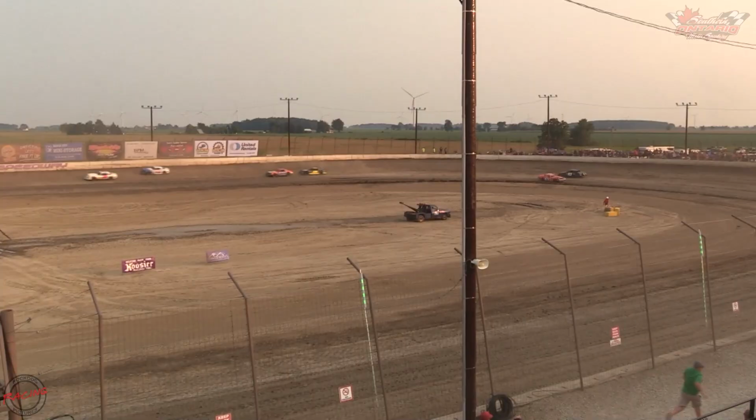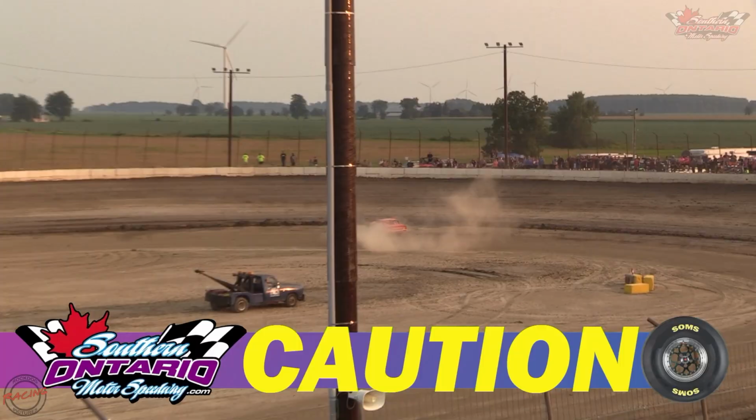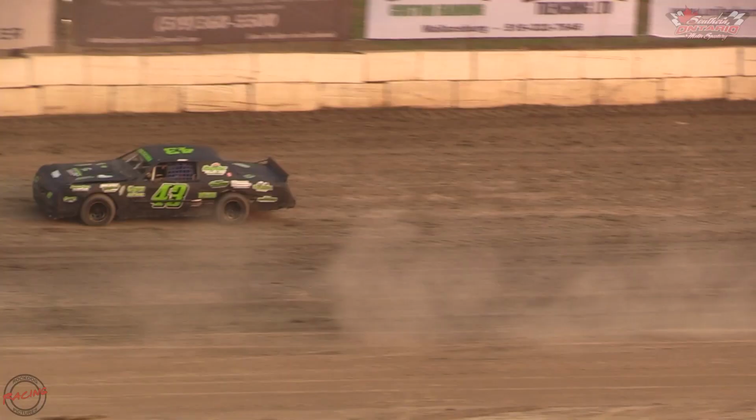A little bit of contact there, a little further back between the 93 and the 65, Kelvin Fox and Scott Dunn. Scott Dunn in the 65 brings it around in the bottom of turn number two, and that's going to bring out our first caution of the evening. He's got it fired up, pointed in the right direction, so he will race that thing around and join the tail of the field.